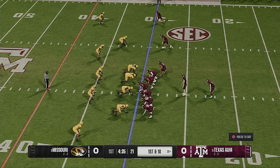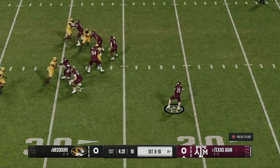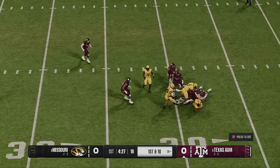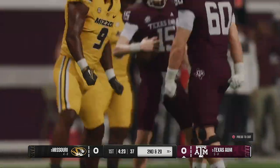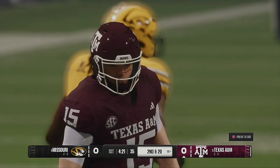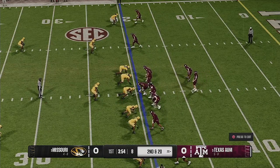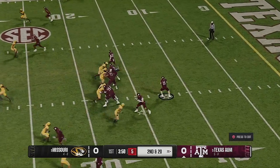Here comes the Texas A&M offense back on the field. They're coming off a three and out, looking to produce a positive drive here. The pass rush closing in. They've got him. Defense comes up with a sack. Chris, I really felt the quarterback came off the fake a little bit too quick. The defense didn't bite at all on the play action. They saw the quarterback had the ball, attacked, and got the sack.